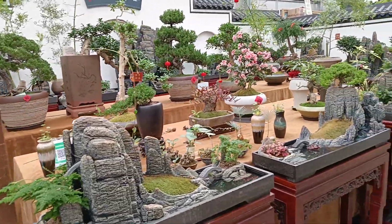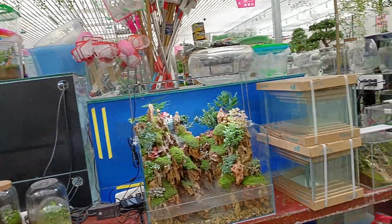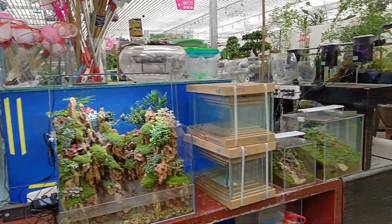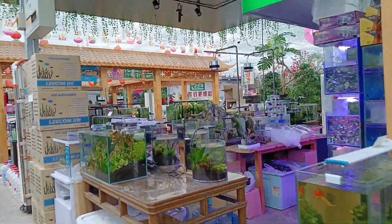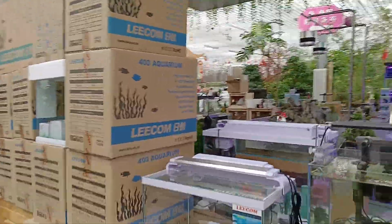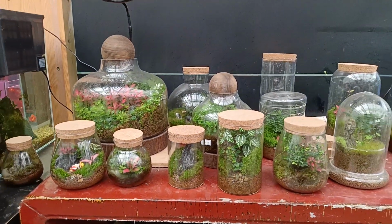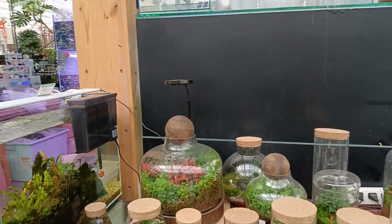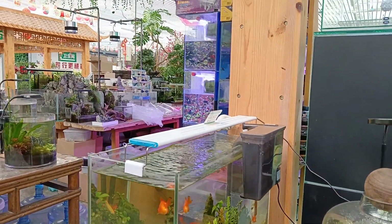These are mini decorations, you can tell. And out of all the shops, this is my best for miniature fish tanks, gardens, aquariums, all that you can think of. This is one of my best shops here at the plants market. I can get this for my workstation desk, because it's so interesting. So anyway, let's see what you're going to buy.